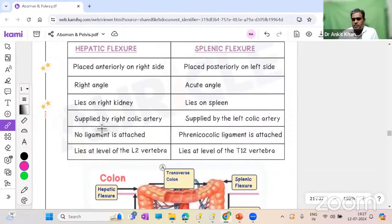And it's a good idea, guys, that you also try to make tables like these in your theory exams, particularly when you're giving the theory exams. Guys, try to make a table like this. That will help in your scoring as well as for the examiner. It helps in basic understanding.